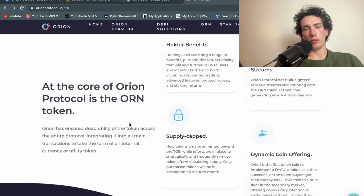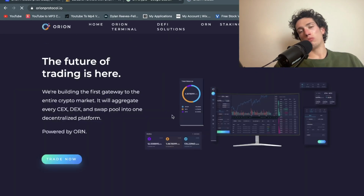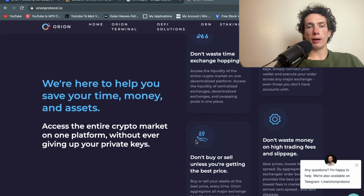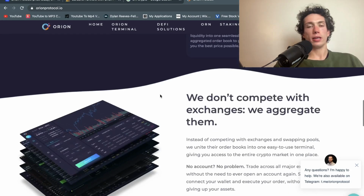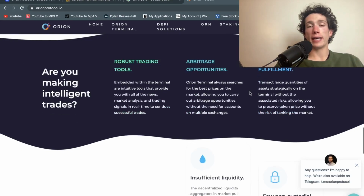So we had a look at the trading terminal. Let's take a look at what Orion are about and what they can offer. Essentially we talked about the trading terminal, and they're trying to save time, assets and money, and so on. Here it says they don't compete with the exchanges, they aggregate them.